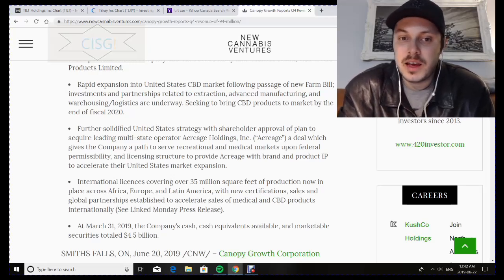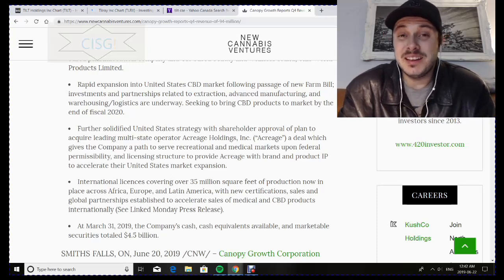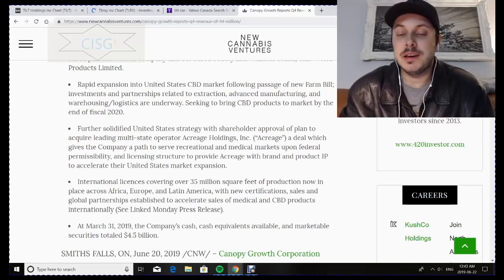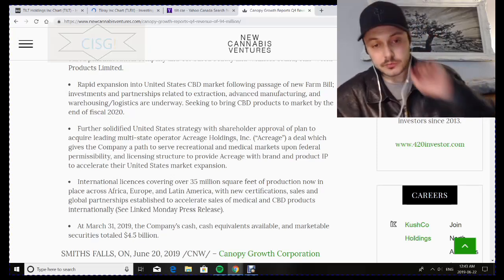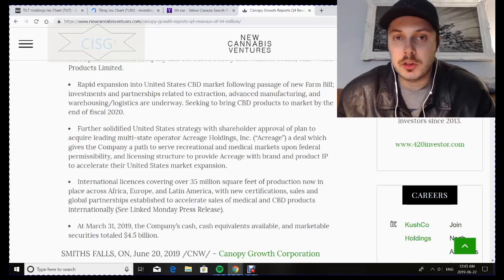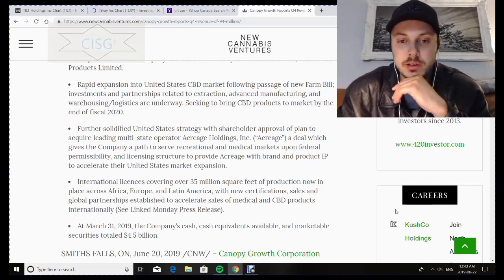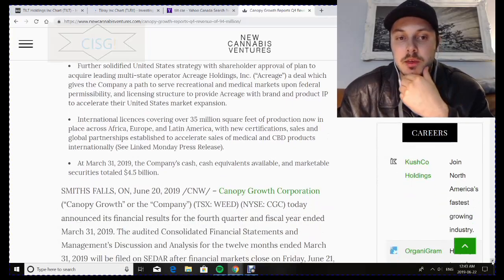They have the Metrum facility, they have Smiths Falls, they have Tweed, they have Bedrocan, all these facilities. I don't know how much it is, but it's a lot of square footage. And you would think that with all the square footage they should be able to do, because they say they have capacity for like 600,000 kgs or some crap, that they should be doing like 40, 50,000 kgs already. To me, that's really saying that they're losing a lot of crop. I don't work for Canopy and I haven't looked at their things, but to analyze a thing I have to think that. I'm not trying to bash Canopy too much, they're doing good and all that stuff, but for the amount of square footage, I think they are losing a lot of crops.